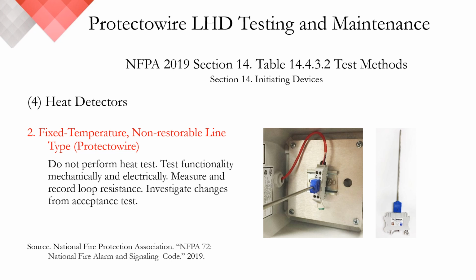Now we're going to focus on testing. And this is a humongously important point for linear heat detection in general, specifically our CTI series linear heat detection. As per NFPA 72, Section 14, initiating devices, heat detectors, specifically fixed temperature, non-restorable line type, which is what Protectowire is defined as, a heat test shall not be performed. It's a non-restorable detector, cannot perform a heat test.